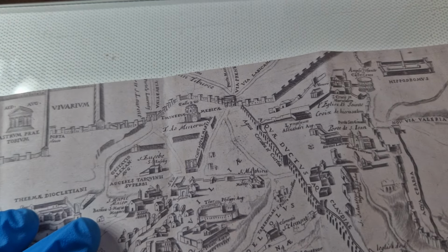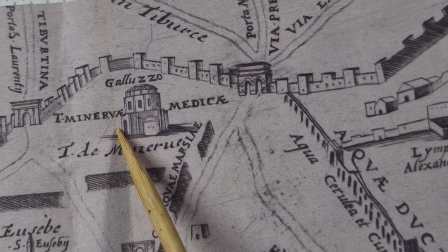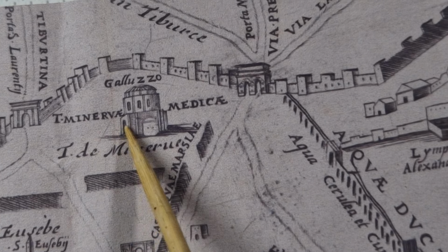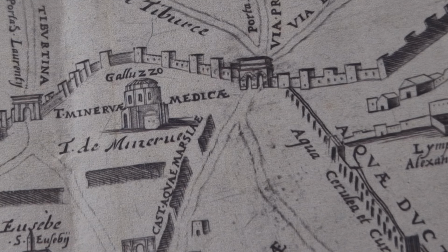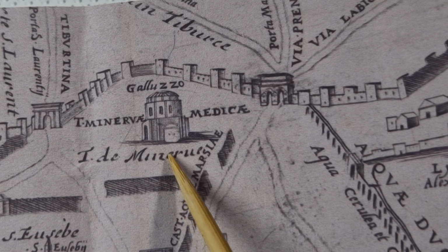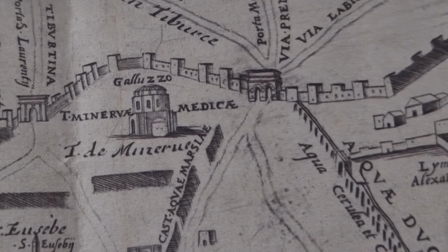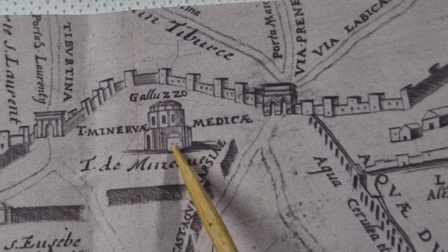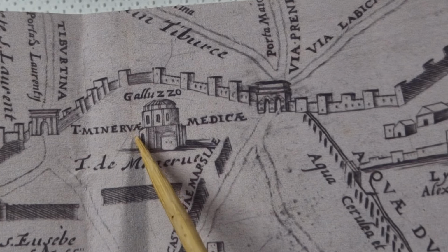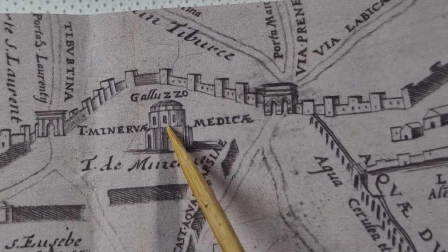What do we have here? Another... Minerva Medica. And this is a famous landmark. In translation it means Minerva, the doctor. And only the ruins remain today of this. Well, I think that it was either a temple or a Nymphaeum back then.